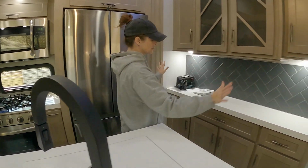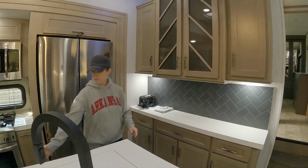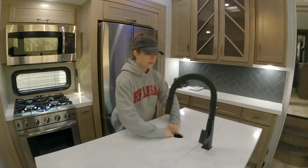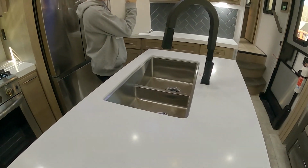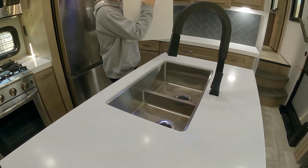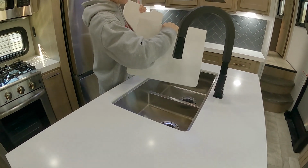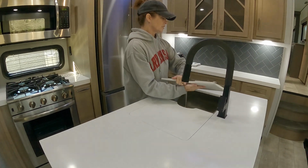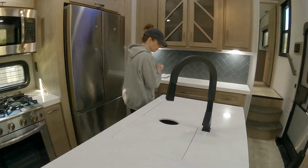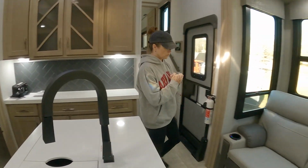And then plenty of space over here. 3 drawers over here. And then the sink is a dual basin, kind of, which is fine. Actually, that might be better. I like that. Ours is still winterized, and we will definitely be de-winterizing soon.